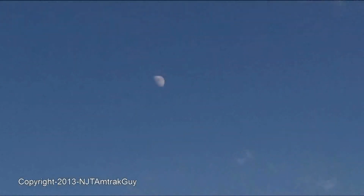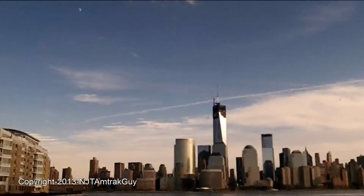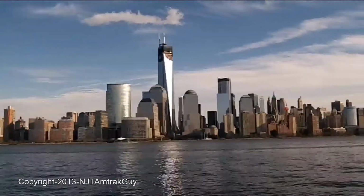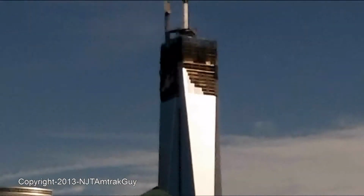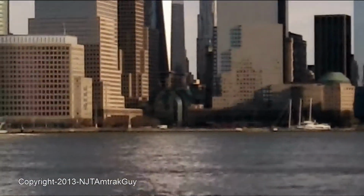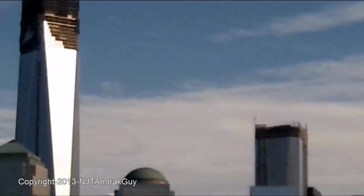There's the moon again. Okay, I'm further down in Jersey City. There's the base down there. And Tower 4.